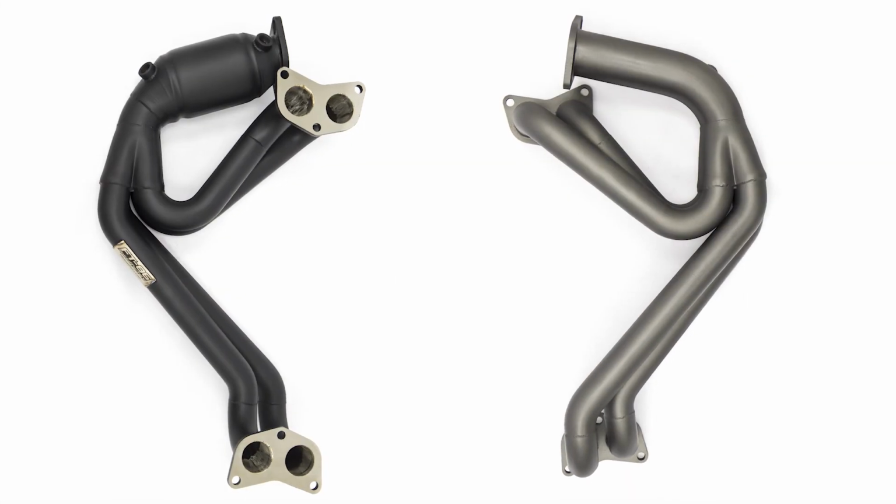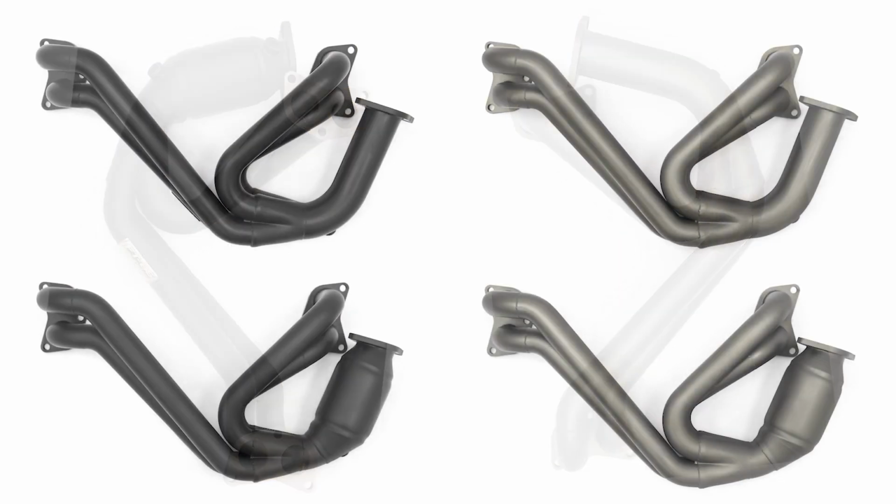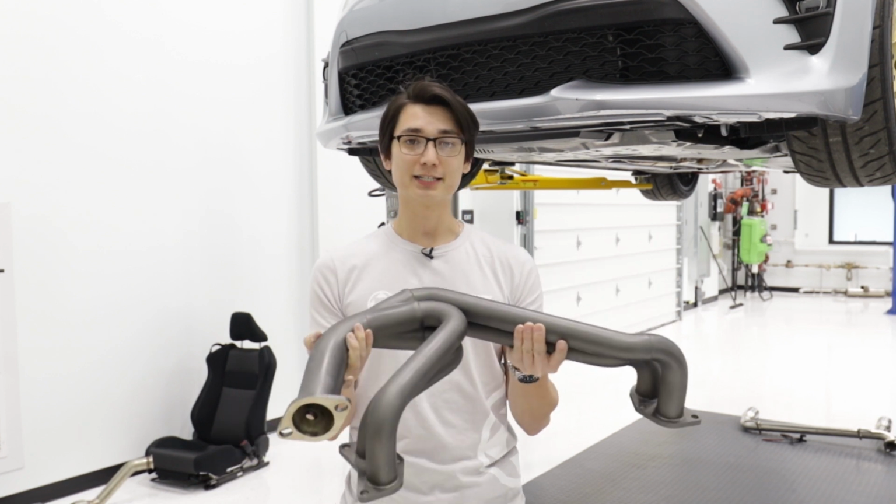And these are available in this tungsten color as well as black, and you can get them in either a catted or catless version. Now the reason you'd want to go with a ceramic coated header is first going to be for the incredible durability. It's going to protect against rock chips and rust, and it's basically going to look like this for years down the road.